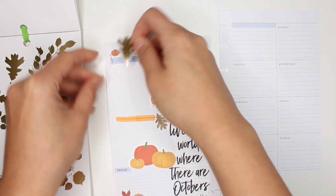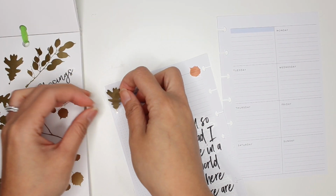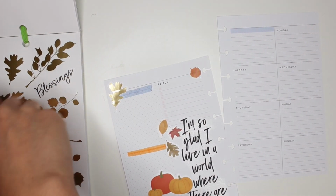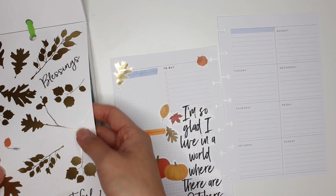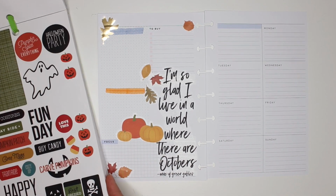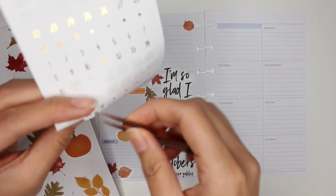Now I'm taking some of these gold foil leaves, which are super pretty. The only thing about the foil is that it is so hard to photograph. And I mean, I went through a stage, if you guys have watched my Plan With Me videos, where I loved all of my gold foil. I had gold foil in every single spread.